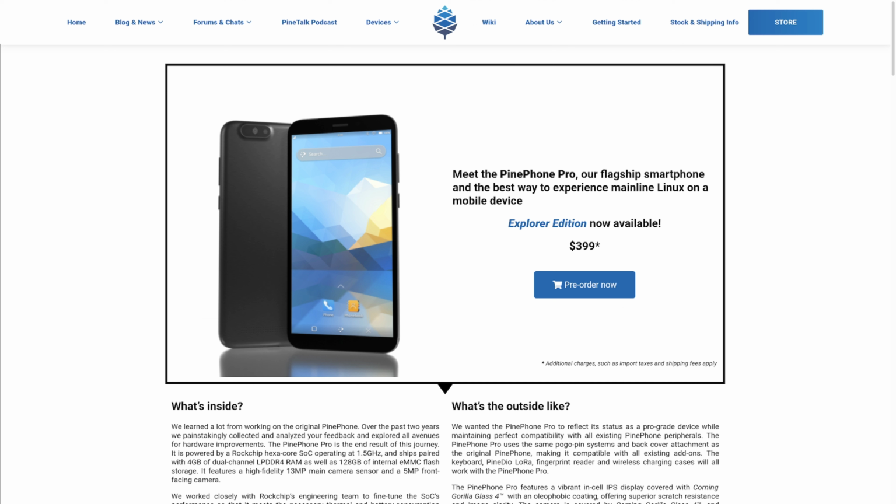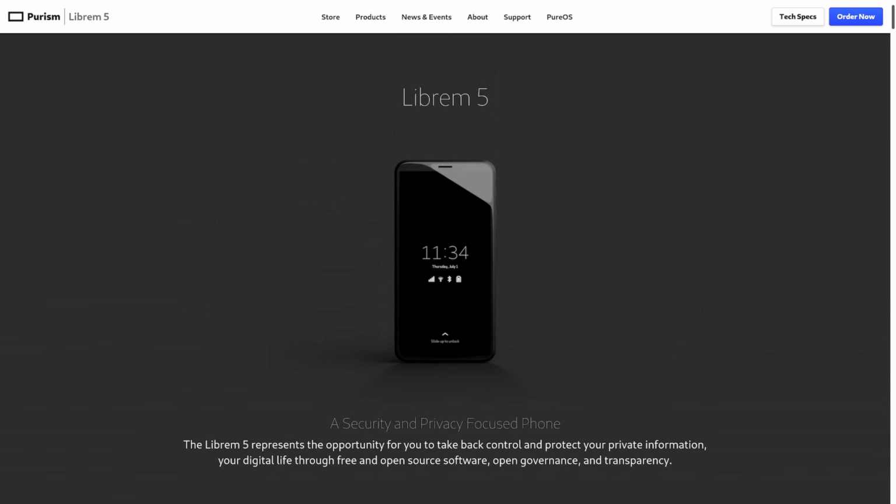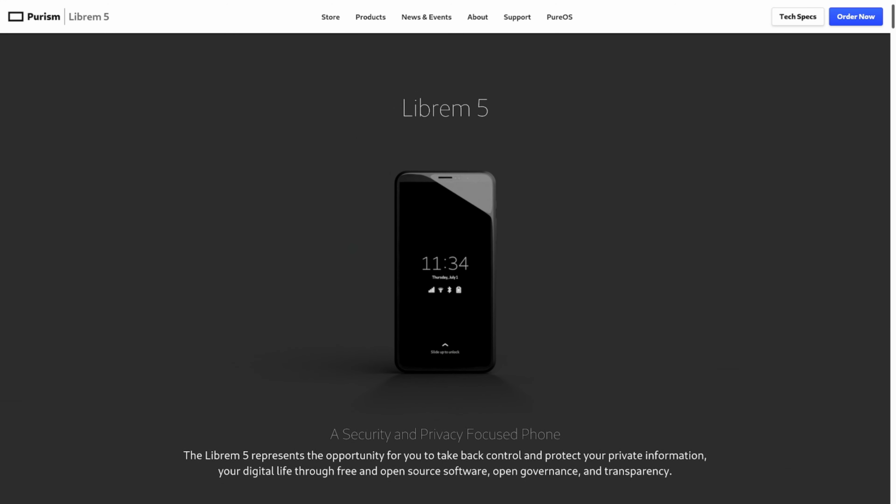I'm actually also hoping that this year, the Librem 5, which is another Linux mobile phone, actually releases this year. Been like 3 to 4 years already, and I'm still waiting for my Librem 5, but if it comes out this year, I'll definitely be testing this out.